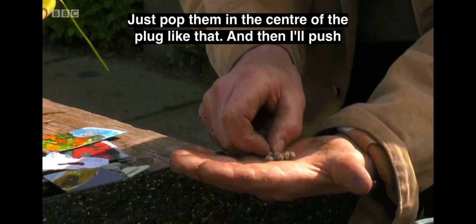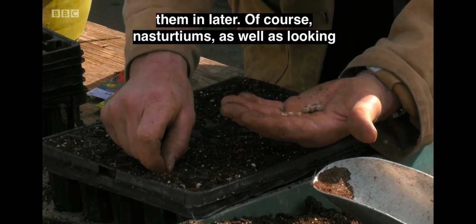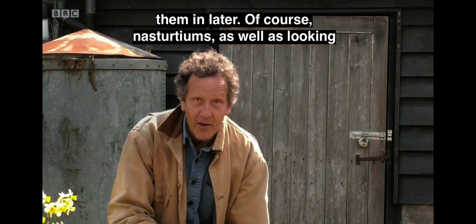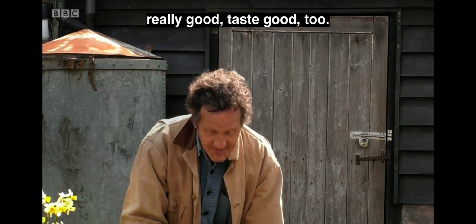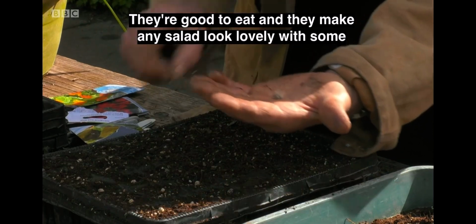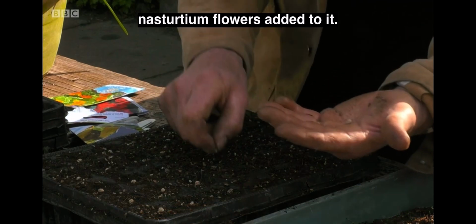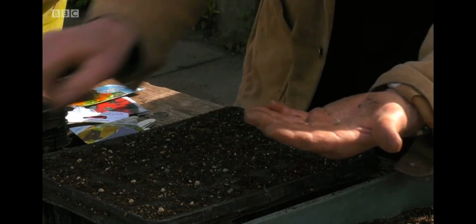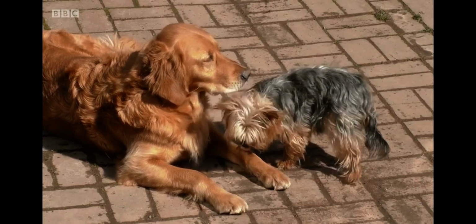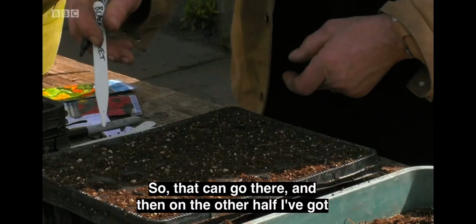Just pop them in the centre of the plug like that, and then I'll push them in later. Of course, nasturtiums, as well as looking really good, taste good too. They're good to eat, and they make any salad look lovely with some nasturtium flowers added to it. So that can go there.